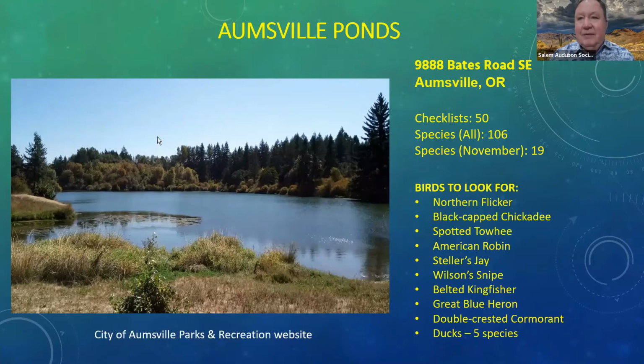And see some of the things to look for. All these birds on the slides that I have here, like birds to look for, those are birds that I got off of eBird that are actually seen in November and have been reported as being observed in November. So that we can count on hopefully some of these birds being there.